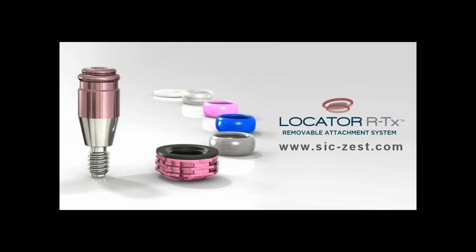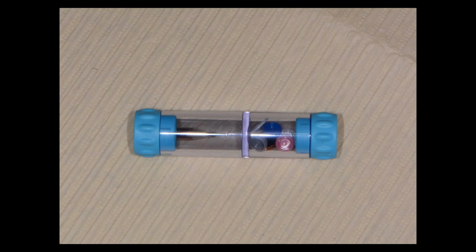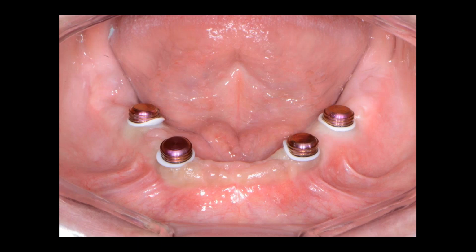We used the new locator system, the RTX, and again, with this, you don't need a special tool, you just need a 050 hex driver, which is in everybody's implant kit usually. And again, we can control the pounds of retention that we'll be using. So once the area healed, we place the locators into the area with their receiving housing caps.